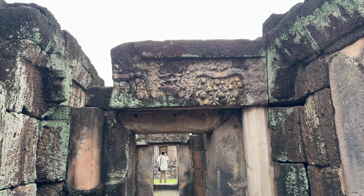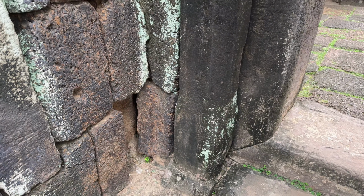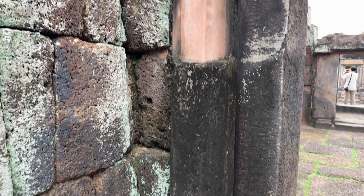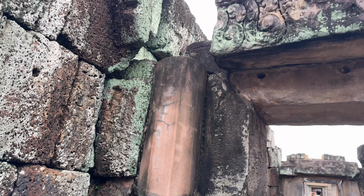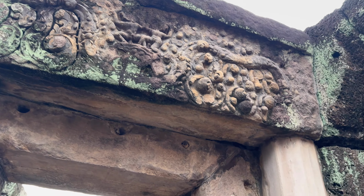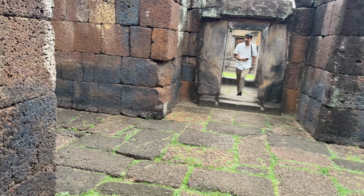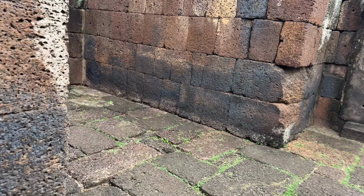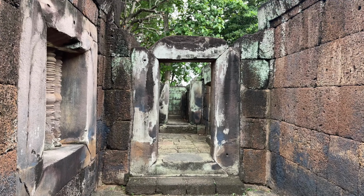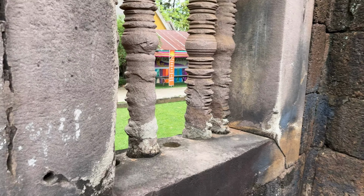Oh, check out this lintel here. So you see a couple of the figures, and then you can see the level of restoration. So this is an original piece, and then they put the new piece right there, and then missing the lintel on that end. And then you have the thresholds here, and you go into another little crucifix room right here. Oh, this is cool. And you can see the use of the sandstone, and then these stone columns.